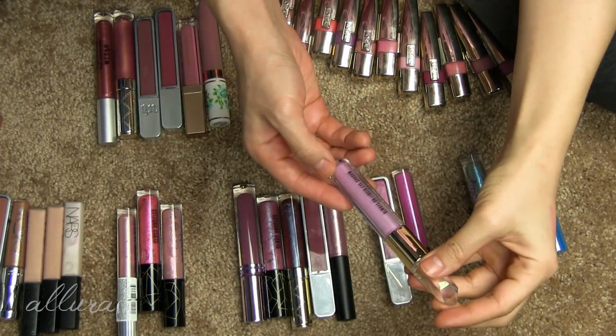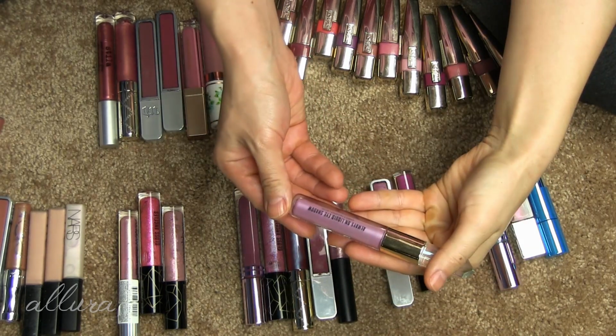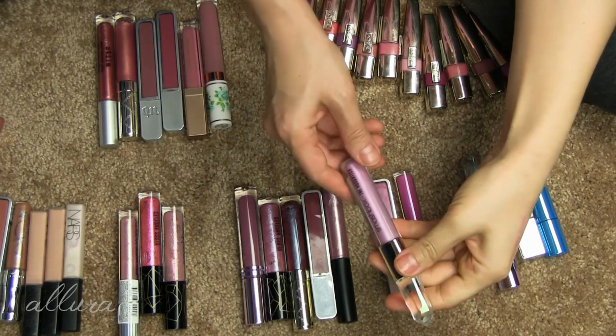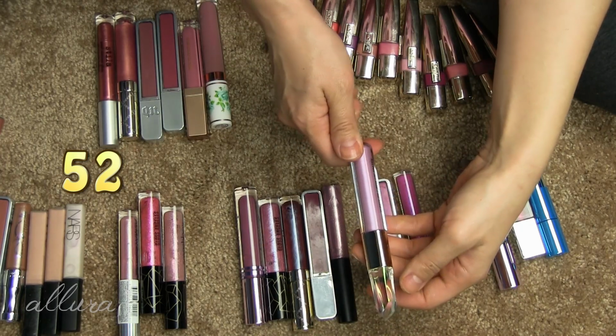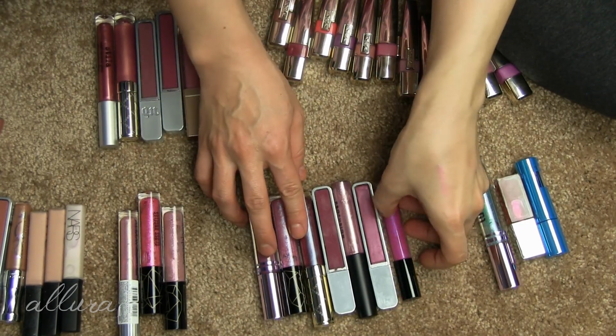Oh, what did I find here? This is another one of the liquid eyeshadows from Smashbox. So what's our count now? It's now 52 starting. So let's move on to the purples.